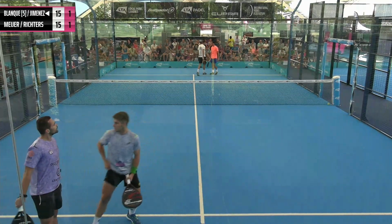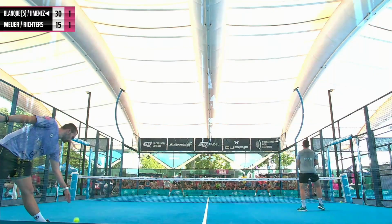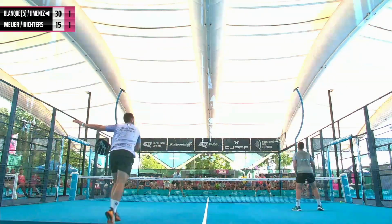And the wind's picked up a little bit here, even though we're under a canopy. You get the wind kind of whipping through, and that just took that ball well long.